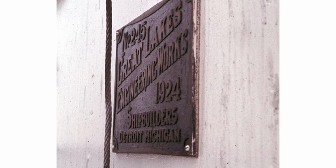Here you see the Benson's builder's plate, hull number 245, Great Lakes Engineering Works. It was interesting, I got the sale on 245 at 244. This was right under the stack on the after end. You couldn't quite get away with it. I had it in my room. I had to take it off when we painted the cabins.